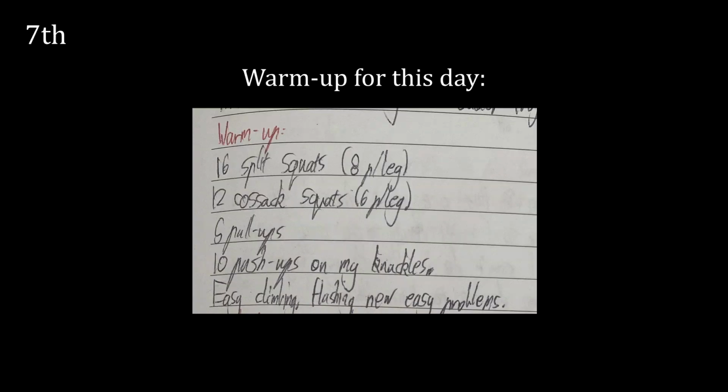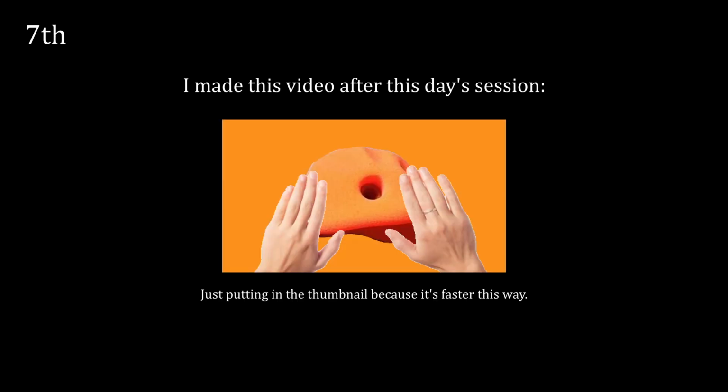On the 7th, this was the day where I topped that orange grade slab and I made a video on it. Orange and pink grades are actually very similar in difficulty, but the style is quite different. From what I've seen, oranges are very slopey and pinks are very crimpy. I did see another guy do that orange slab and talk about it on YouTube.